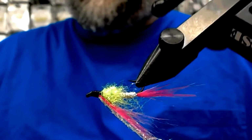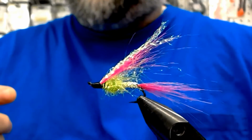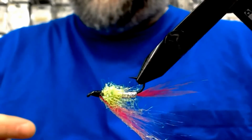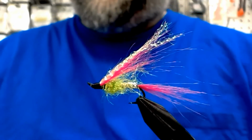Spin there. Nice. Slow-mo. Nice, see, sleek little pattern. I know it looks really big because we got it zoomed right in, but this is a nice... Yeah, it's only about maybe an inch long. Nice small streamer. Yeah. Anyhow, we're going to wrap that up.